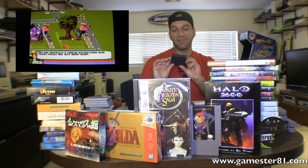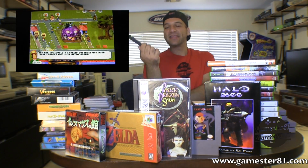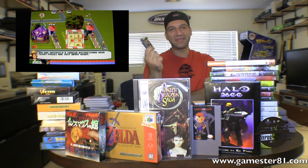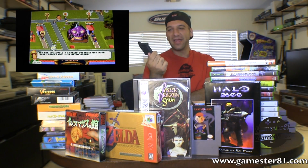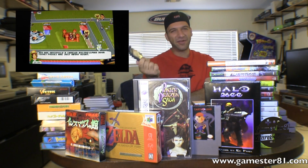I'm going to move on to the Jaguar. And we're going to start with one cartridge game, and that is Theme Park. This is by Ocean. I paid $10 for this. This game is like a sim game where you build an amusement park, think SimCity, but with amusement park style graphics. It's pretty fun to play. Not one of the better games for the console, but definitely one worth looking into.